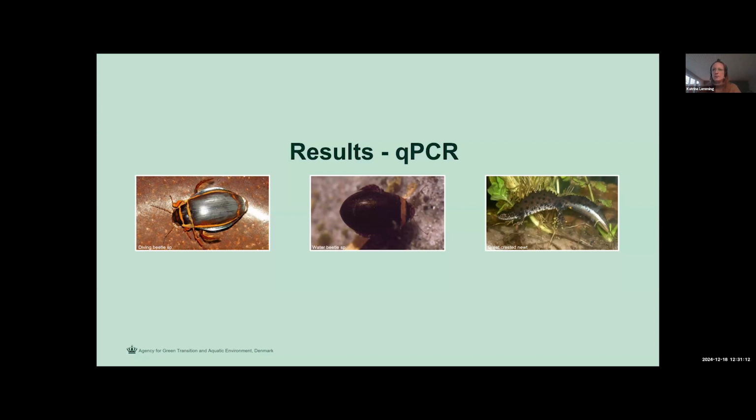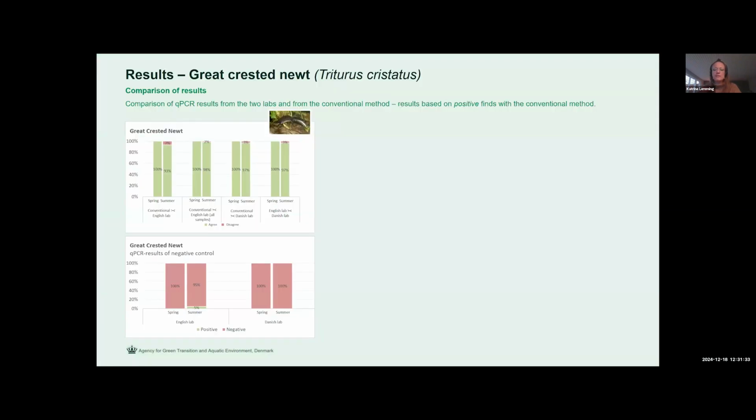So next are some of our results from the project, but I will just go through some of them so this doesn't take too long. To show how the parallel testing worked, I would like to show you the qPCR results that we have. Here we see the results for great crested newt from the conventional monitoring, as well as the eDNA results from the two laboratories. The results have to be compared to each other, and I'll just shortly go through this. First, of course, the interesting test would be to know if we find them with the conventional method, do we also find them with the eDNA method? And that's what this diagram shows.